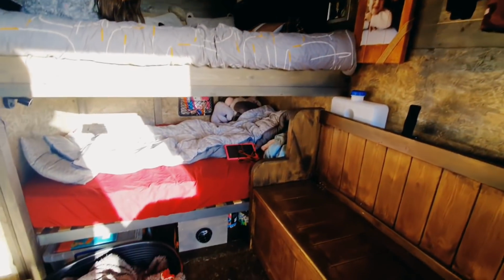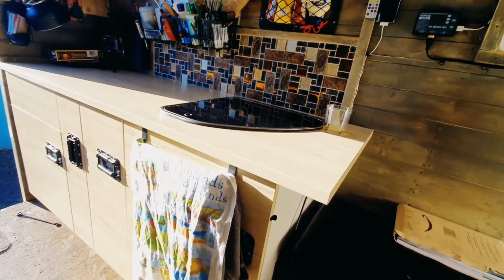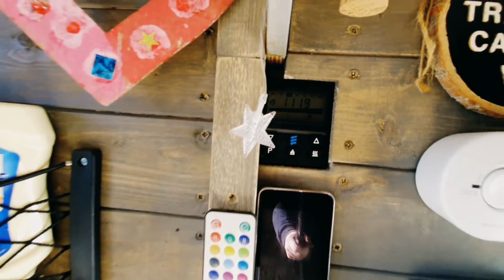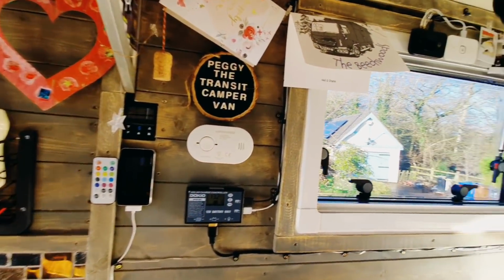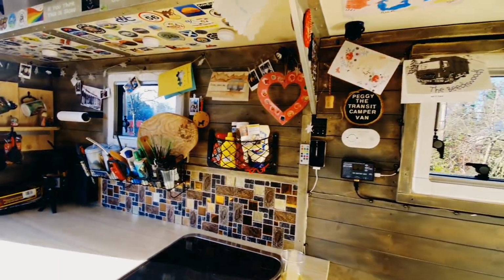Like I said, we've got two diesel heaters, just in case. One down there, another one's under the kitchen, which is because it was a work truck. It came with one anyway. That's the one that's wired up to the starter batteries, so I tend not to use that one. It's just emergencies only.